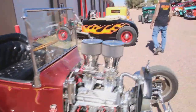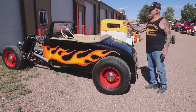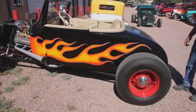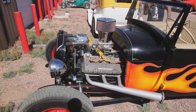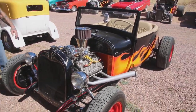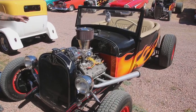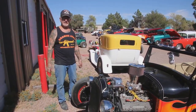Okay, over here, this is my 28 Roadster, and this was built in the 60s by a guy in Pueblo, Colorado, and I bought it off his son. His father passed away. And see, back then in the early 60s, you couldn't buy all these parts. You had to make everything. And that shows a real hot rodder back then.